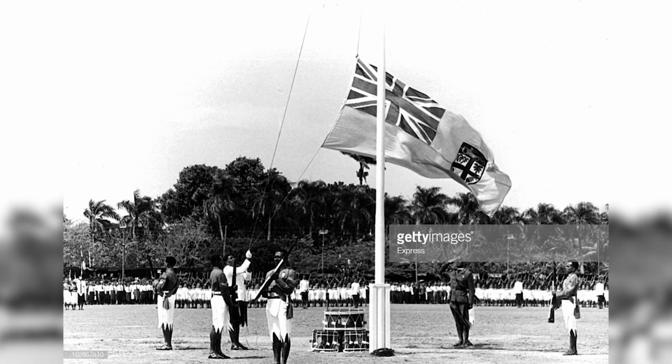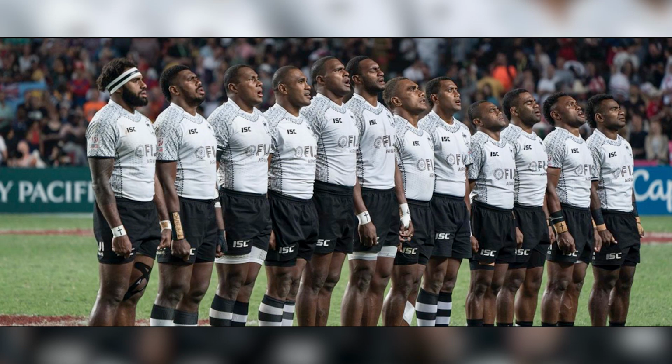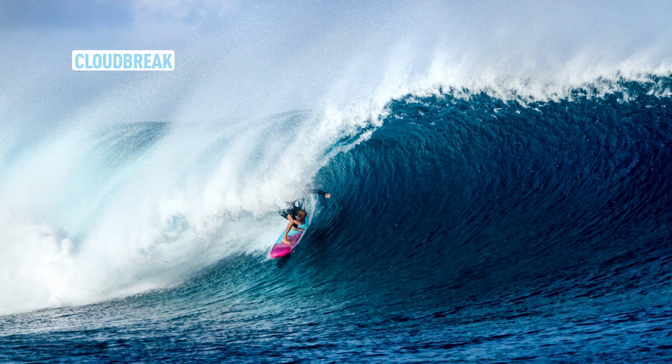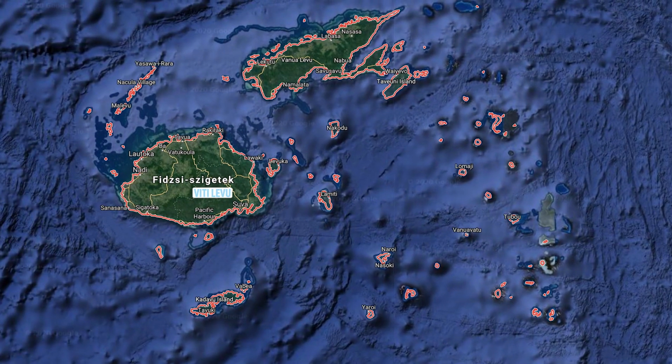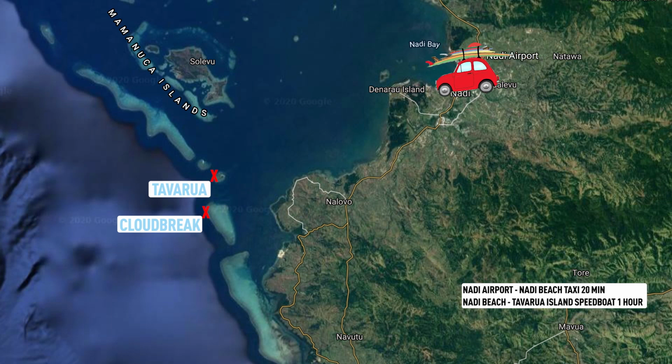So the Republic of Fiji has been independent since the 1970s from Great Britain. And next to a world-class rugby team, they also have one of the best surf spots in the world. Fiji has over 330 islands, and the biggest island is Viti Levu, and you also have to fly to this island, to Nadi International Airport, if you want to get to the surf spots.